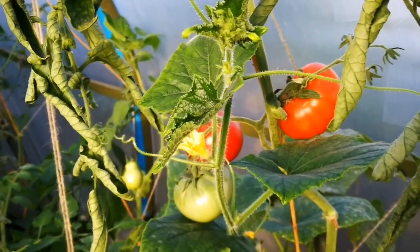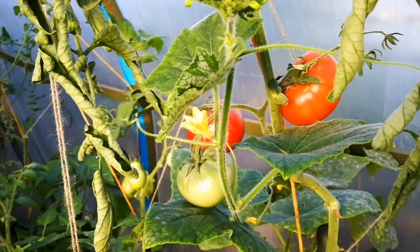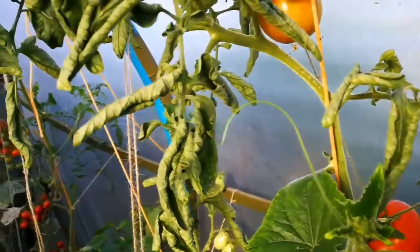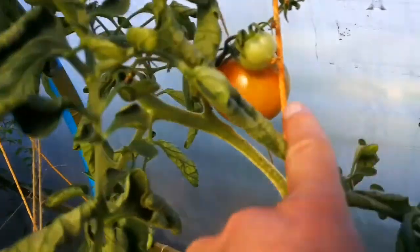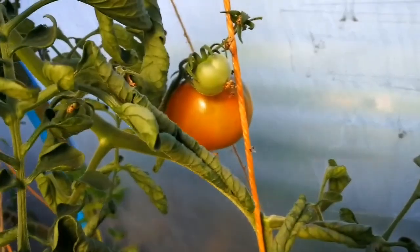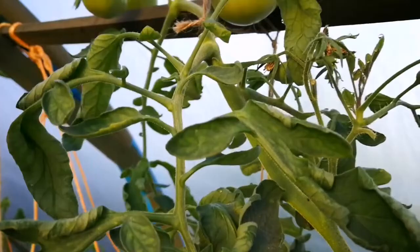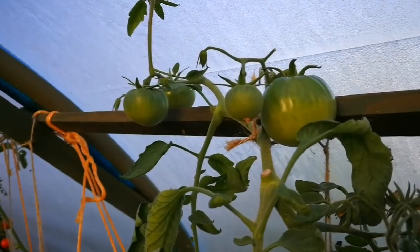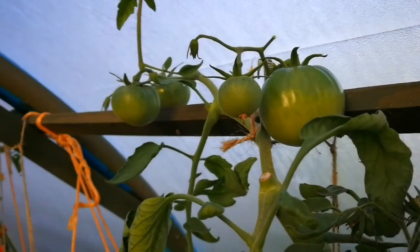Usually these big tomatoes take a long time to size up to a good size, and even this year I have this truss already going to become orange, and I've laid it horizontally to go over near the roof of the polytunnel ceiling.